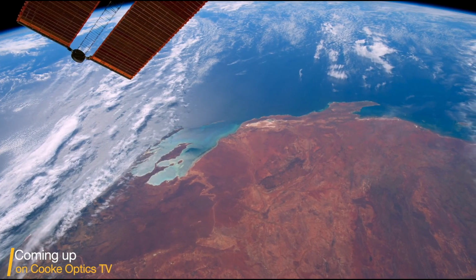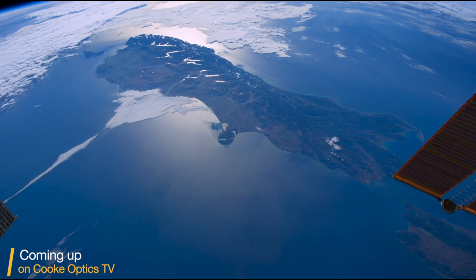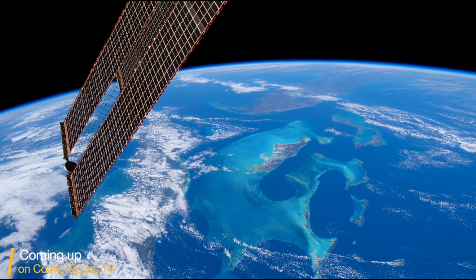The northern lights are always in the distance. What I didn't know before I flew in space is that the south magnetic pole is far from the South Pole.